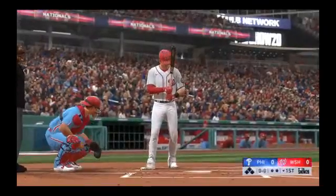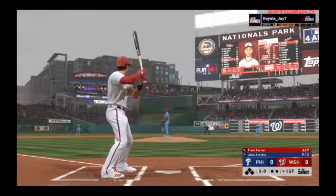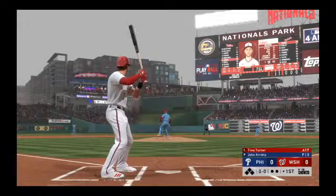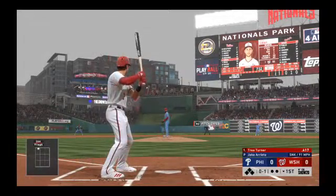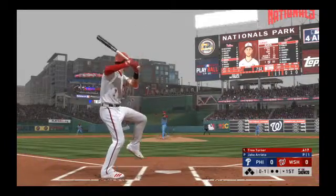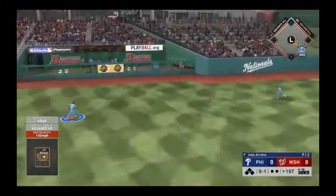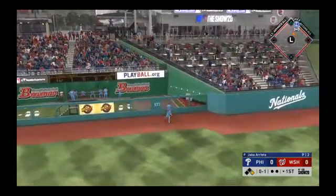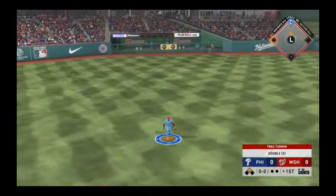A speedy Trea Turner digs in now. He'll lead things off here in the bottom half of the first. Not shortstop. Now the pitch. And this pitch is taken on the inner half for strike 1. There's a ball ripped toward the gap in left center. And this is off the fence now out near the Washington bullpen. And he will pull into second with a leadoff double.